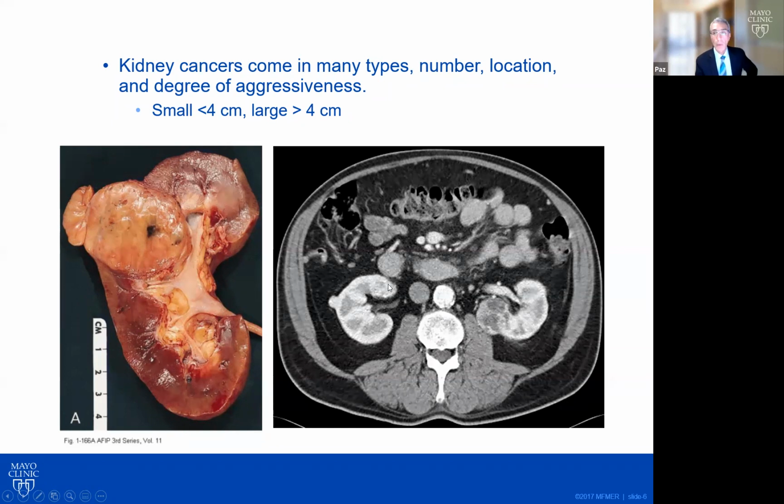So typically what we will do in circumstances like this is split the work with the urologist. They will do a partial nephrectomy or a complete nephrectomy if necessary. And then we will go ahead and do a percutaneous ablation of this one to preserve the better of the 2 kidneys.